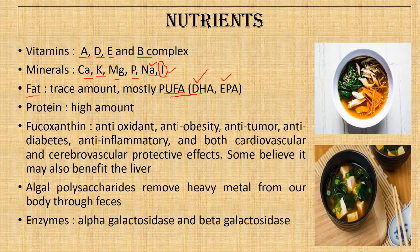The protein portion of kombu is very high, and that is one of the reasons why it is very much used in the diet of Buddhist populations, mostly in China, Japan, Korea, and nowadays due to this therapeutic value, due to this high protein content, kombu has also been used in European countries, in America, in Canada, due to this high protein content and high vitamin and mineral content and low fat content.